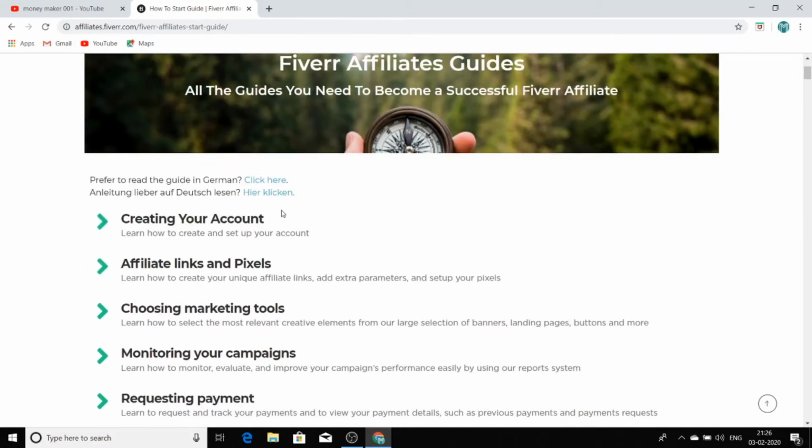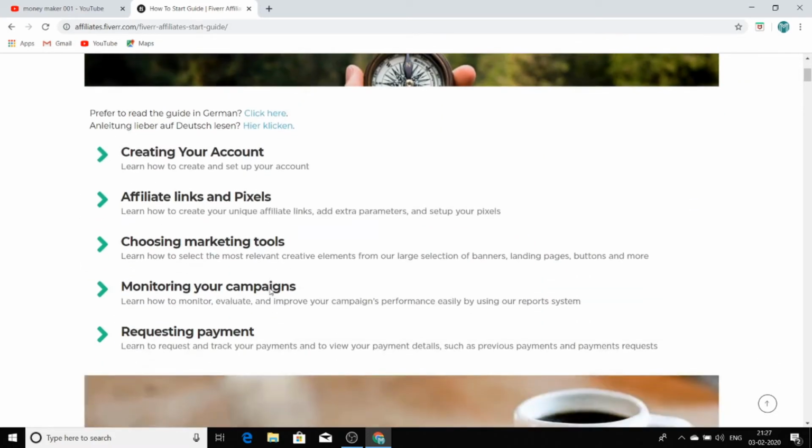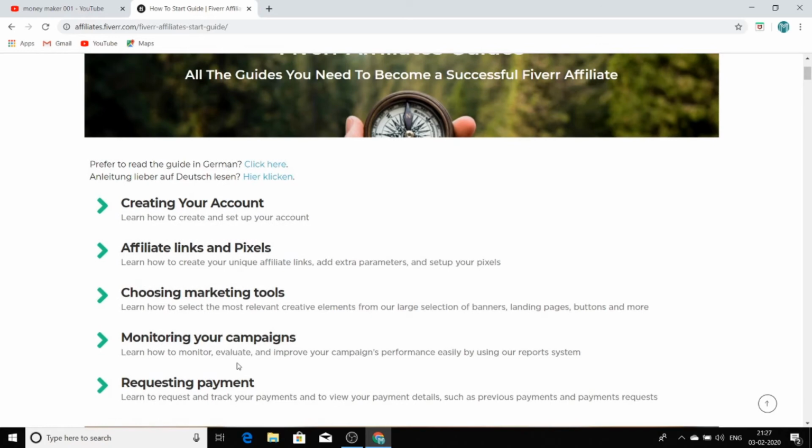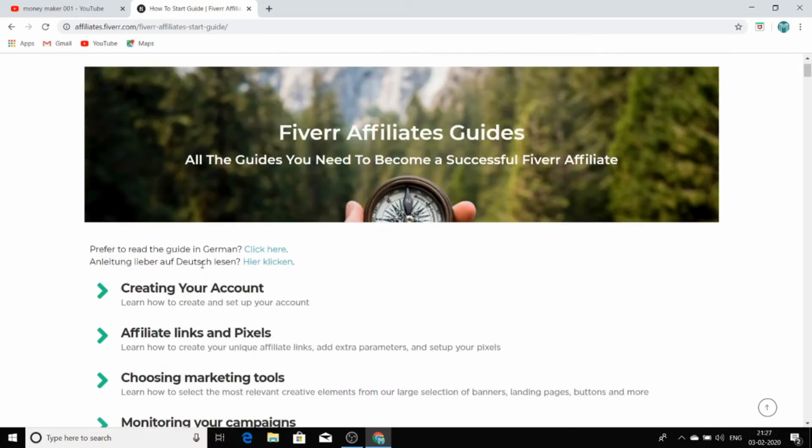Okay, so first you have to create an account and get your affiliate links. You may also get some of the marketing links. Then you monitor your campaigns, but that comes after; the important stuff is to get your affiliate links. Okay, this is really important. Once you sign up with Fiverr, you can get your affiliate links over here.